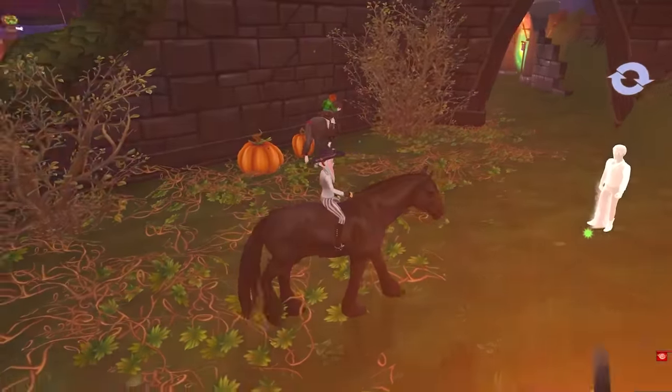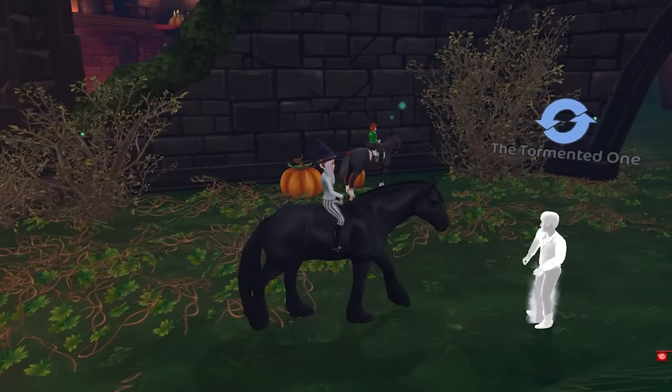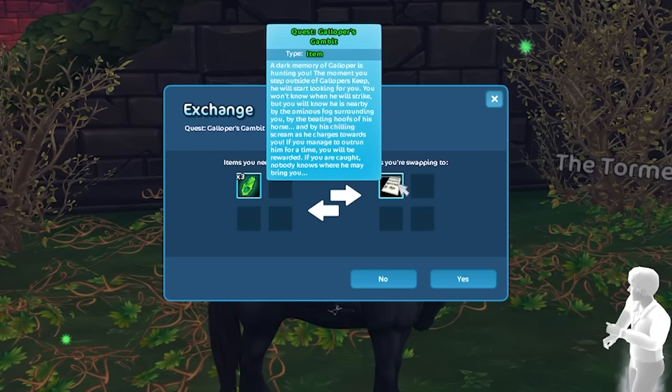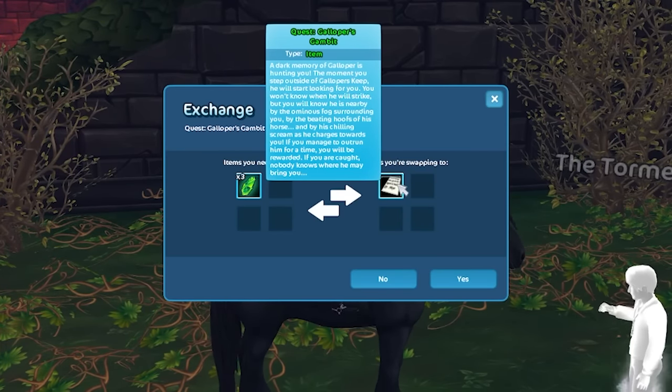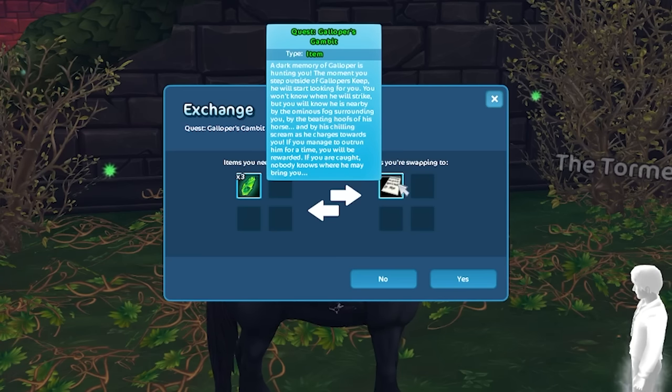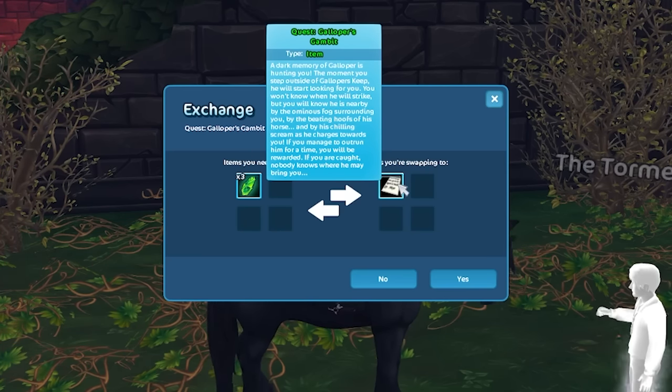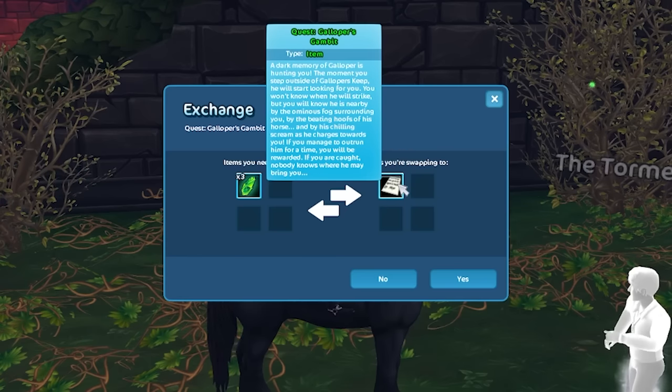Now let's talk with this ghost and head outside of the keep and see if maybe Galloper will chase after us. So the tormented one. A dark memory of Galloper is haunting you. The moment you step outside of Galloper's keep, he will start looking for you. You won't know when he will strike, but you will know he is nearby by the ominous fog surrounding you, by the beating hoofs of his horse, and by his chilling scream as he charges towards you.